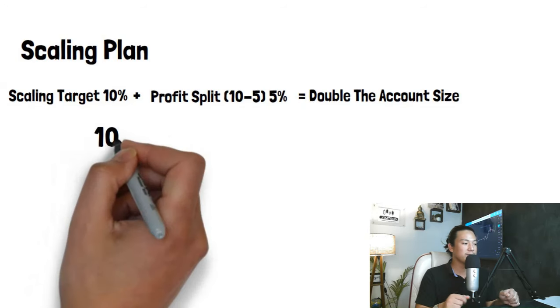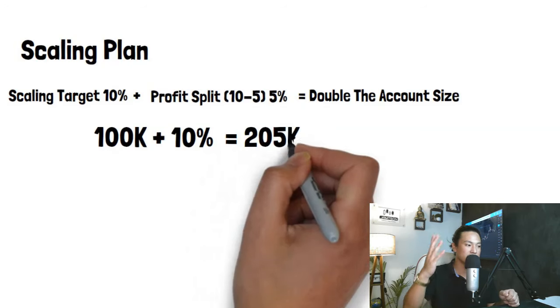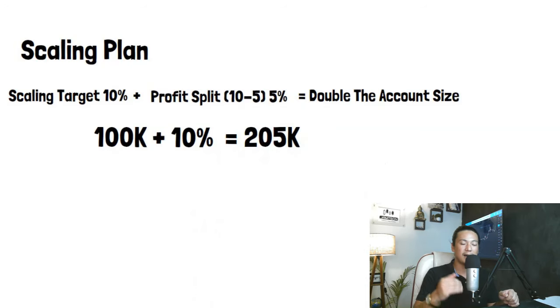They will take away 5% of the profit that you have made in exchange for scaling your account. For example, you have a 100k account. If you make a 10% gain on that account, $10,000, you can request scaling your account. They will scale it to $200,000, but after scaling, you have made a $10,000 profit, and you will have $205,000. Only $5,000 will be there as profit, not the $10,000. So $5,000 they are going to take in exchange for scaling your account.